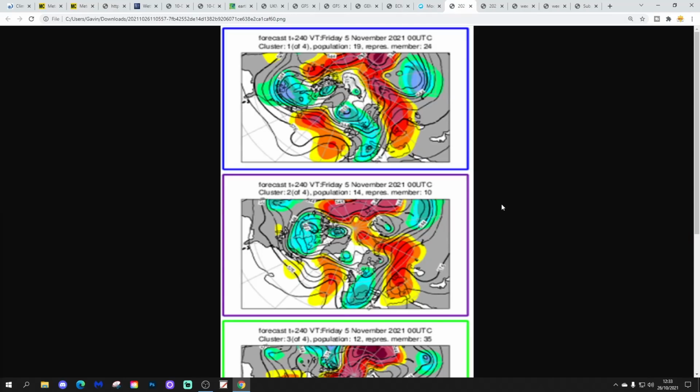These are the options on the table within the ECM ensembles today for day 10, which gets us to the 5th of November. This is from ECM.int. Today, the charts have not updated at the Icelandic Met Office for some reason, I do not know why, but we can look at them in another way from ECM itself.